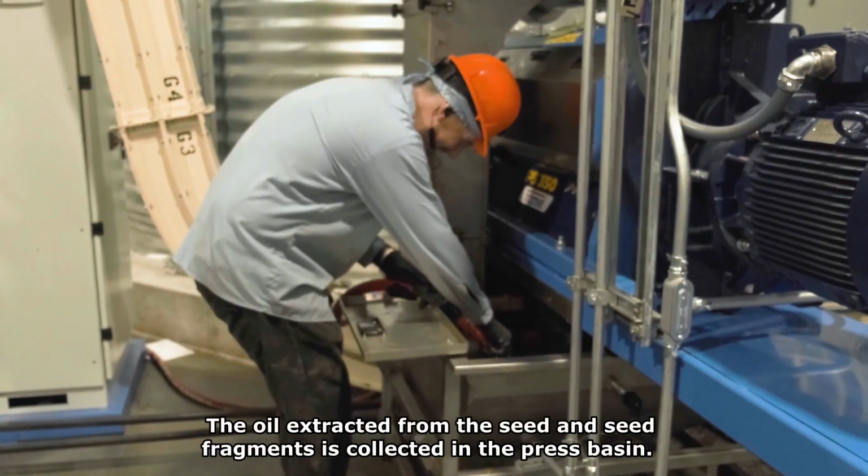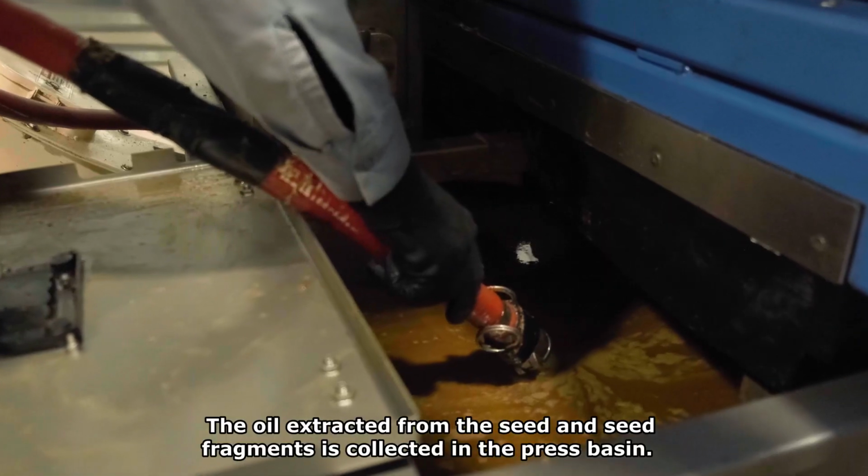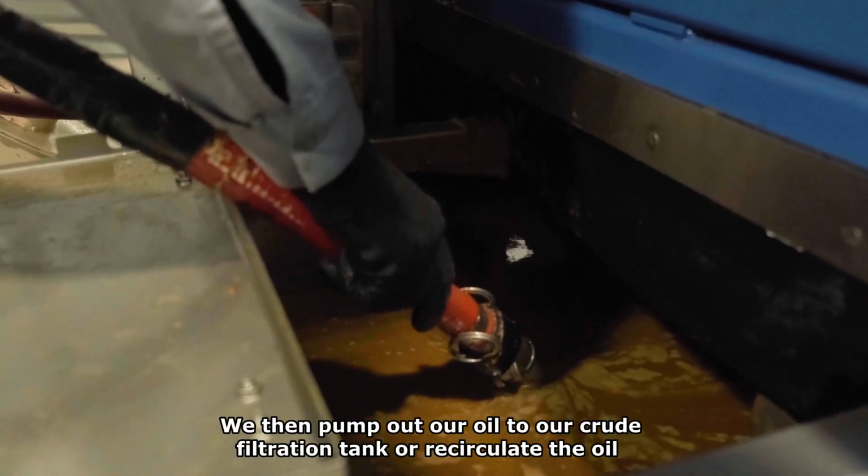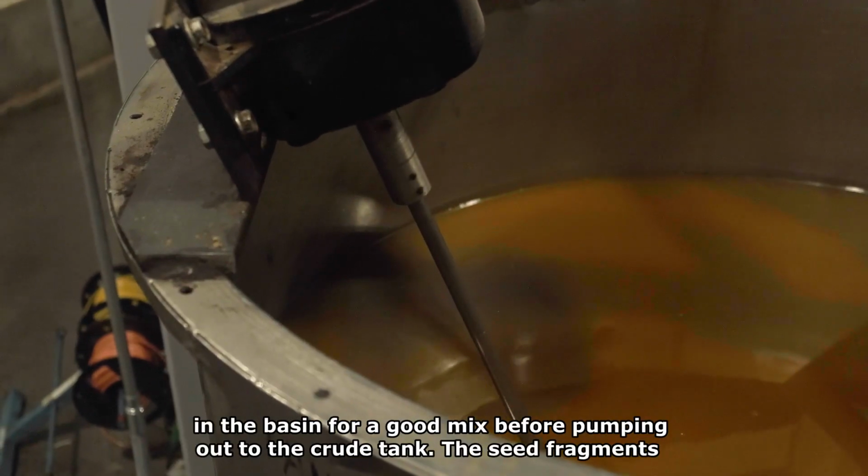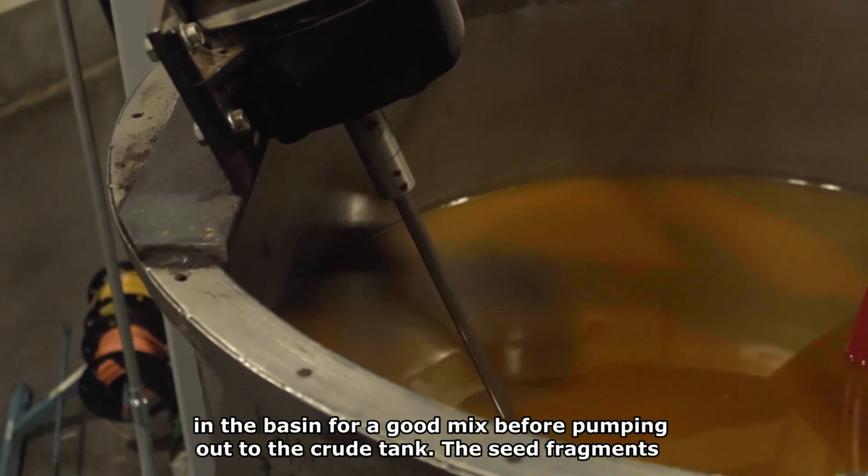The oil extracted from the seed and seed fragments is collected in the press basin. We then pump out our oil to our crude filtration tank or recirculate the oil in the basin for a good mix before pumping out to the crude tank.